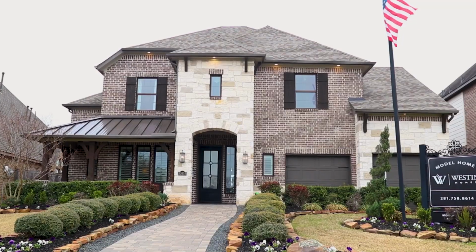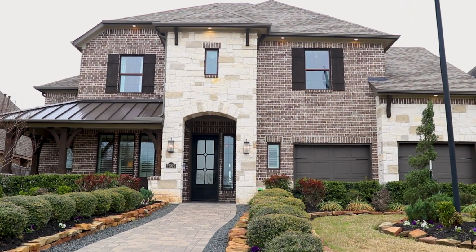Today, we're gonna be looking at a Westin home, which is Preston 3. It has 4 bedrooms, 3.5 baths. It has approximately 3,500 square feet. I can't wait until you guys take a look inside. So come on and let's go.